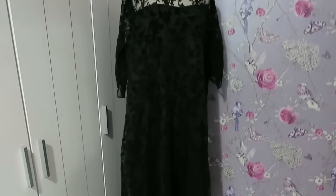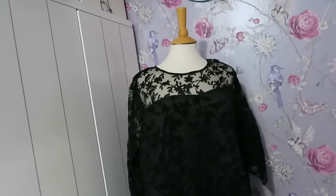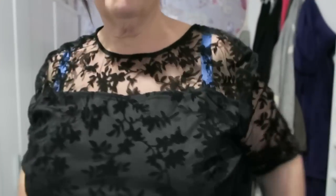I know they all look pretty shapeless on the mannequin, but as I said many times now, the mannequin is a size 16. I've ordered almost all of these in a 4XL, I believe, so.